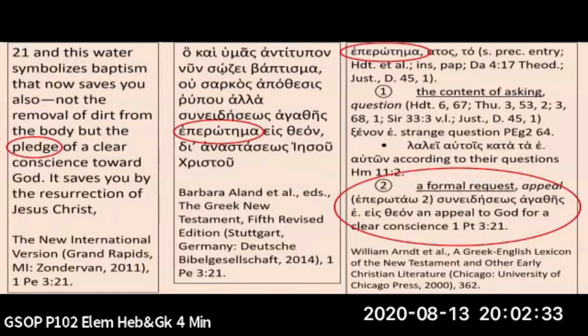Let's look at something here as we go through a word study from 1 Peter 3, verse 21. Now, I came across this when I was doing a class on translation theory, as you look at various Bibles and the translations that they have. In 1 Peter chapter 3, verse 21, the NIV 2011, not the 1984, but the 2011 version, says, and this water symbolizes baptism that now saves you also. Not the removal of dirt from the body, but a pledge of a clear conscience toward God. It saves you by the resurrection of Jesus Christ.